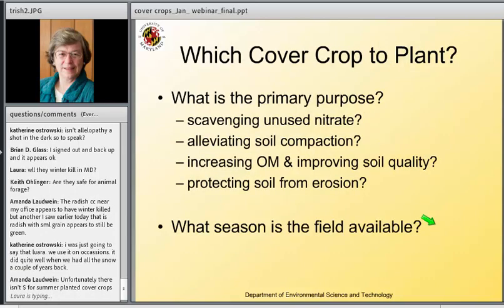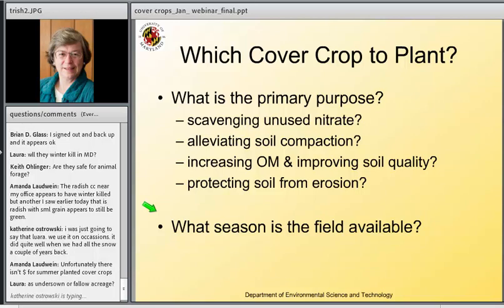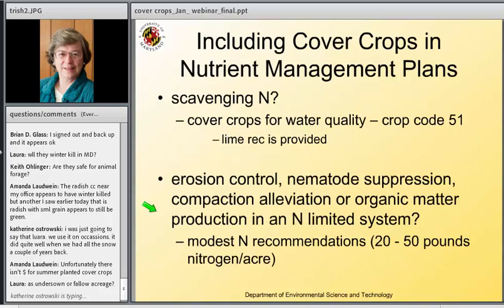Okay, which cover crop to plant? Well, what do you want to do? Do you want to take up unused nitrogen? Do you want to deal with your compaction? Do you want to increase organic matter? Do you want to protect things from erosion? And when do you want to do this? Okay, there's cool season choices and there's warm season choices.